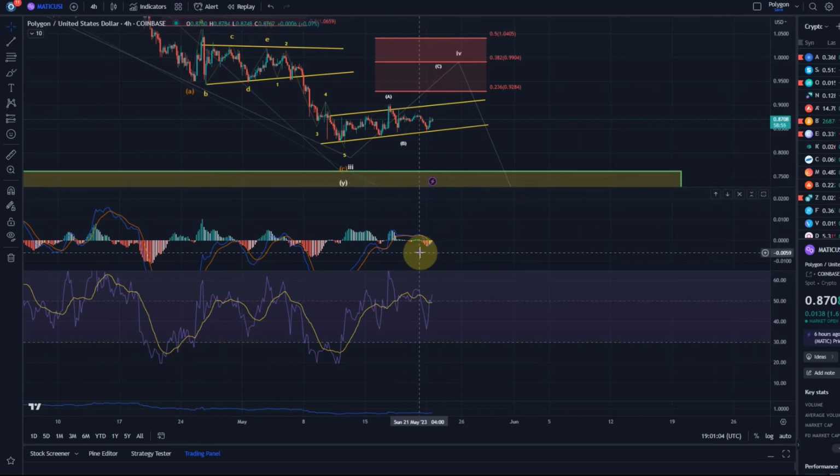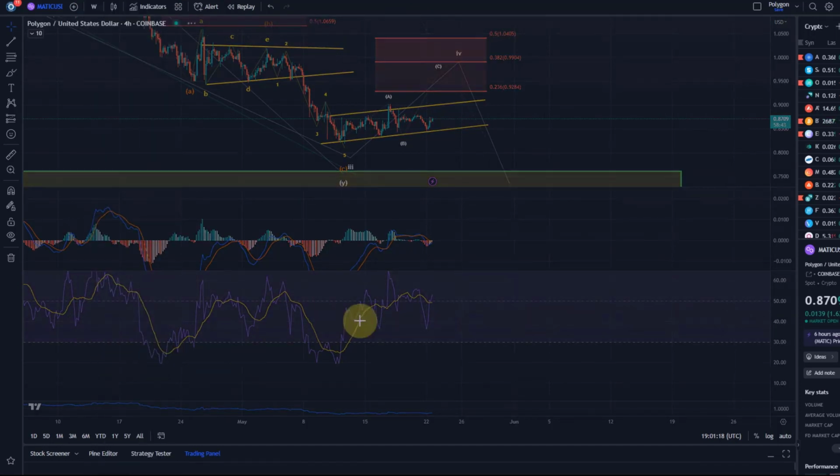Looking at the 4 hour, it's also turning to the upside. Let's see if that gives it a little bit of a boost, which could bring it out of that channel to the upside. At the moment it's just a potential, right? In the end the price needs to follow through.